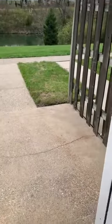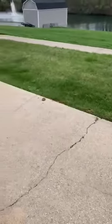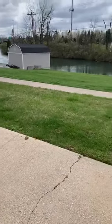And just off the kitchen is another back door. A spacious patio area overlooking our lake.